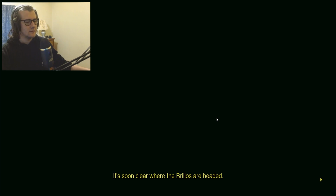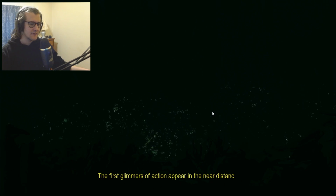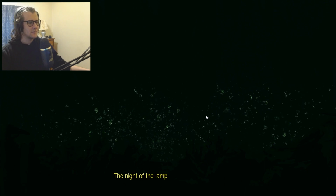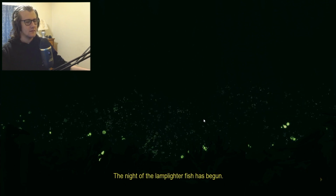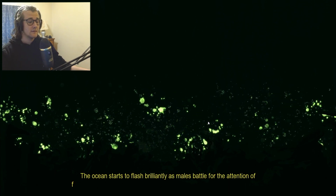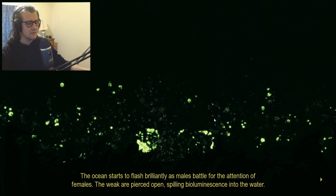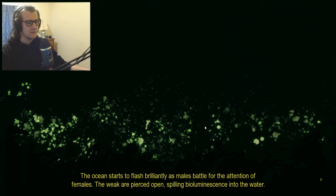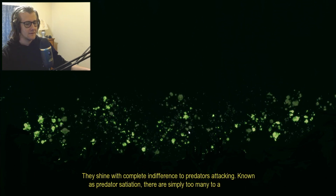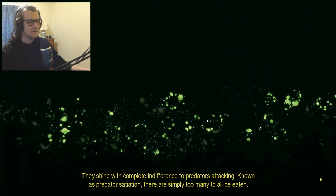It's soon clear where the brillos are headed. Glimpses of action appear in the near distance. The night of the lamplighter fish has begun. The ocean starts to flash brilliantly as males battle for the attention of females. The weak are pierced open, spilling bioluminescence into the water. They shine with complete indifference to predators attacking. Known as predator satiation, there are simply too many to all be eaten.